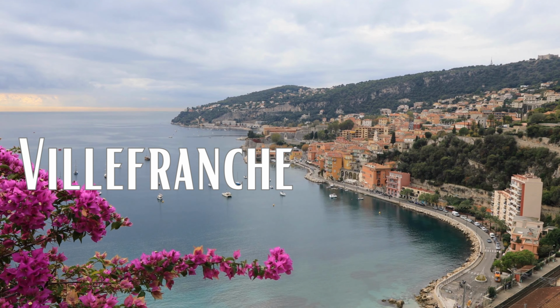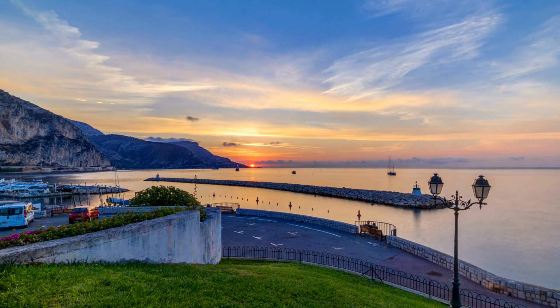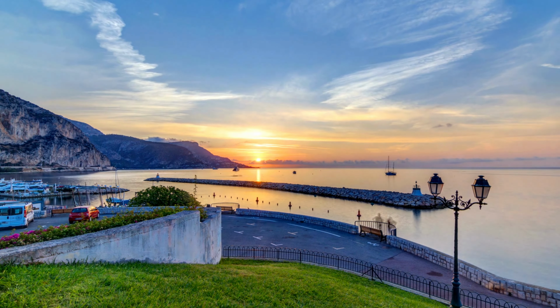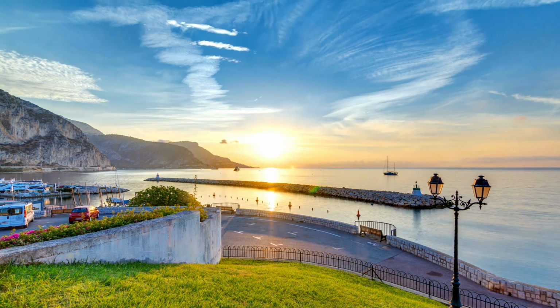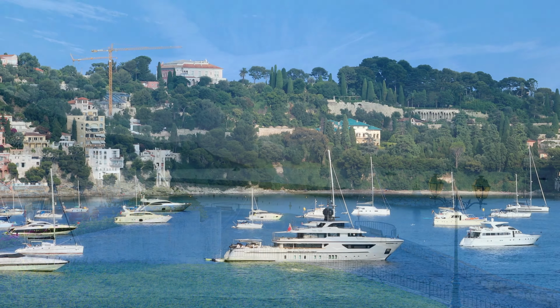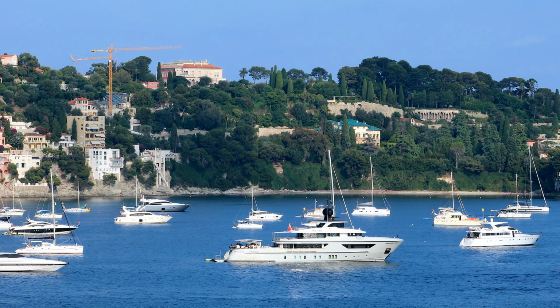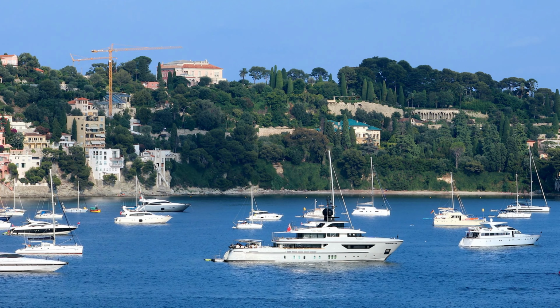Number 9, Villefranche-sur-Mer. Villefranche-sur-Mer is a charming town on the French Riviera between Nice and Monaco. With its colorful old town, stunning views, and beautiful beaches, it's a must-see destination. Be sure to check out Rue Obscure, a historic walking area filled with surprises, such as quaint shops and restaurants. When you're ready for some relaxation, head to one of Villefranche-sur-Mer's public beaches.